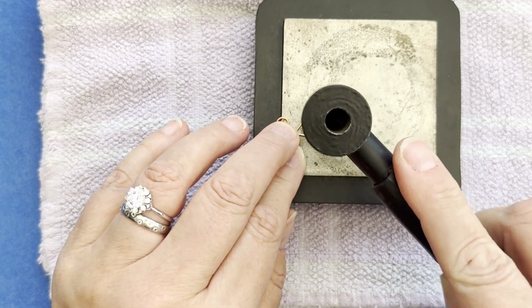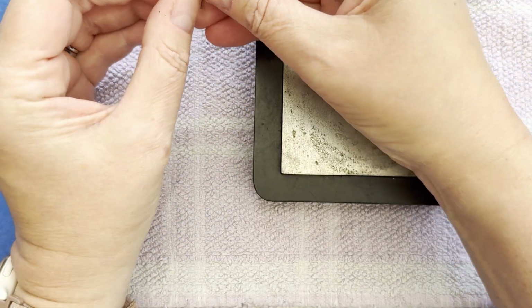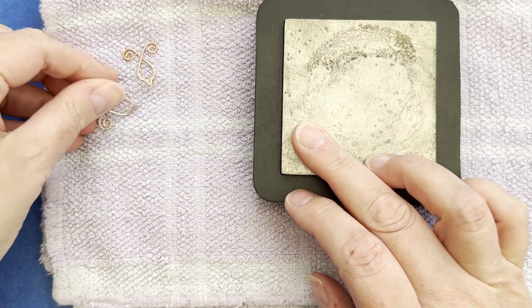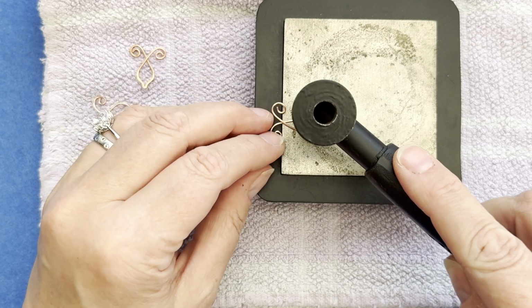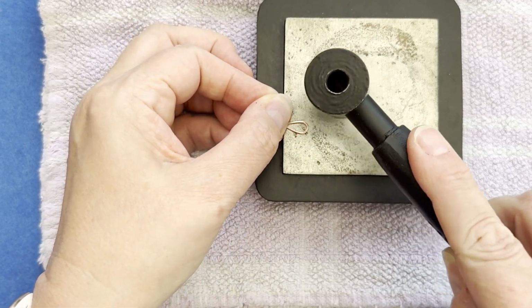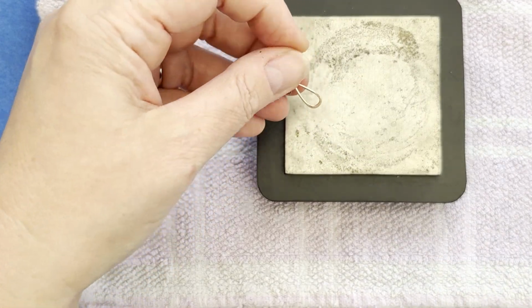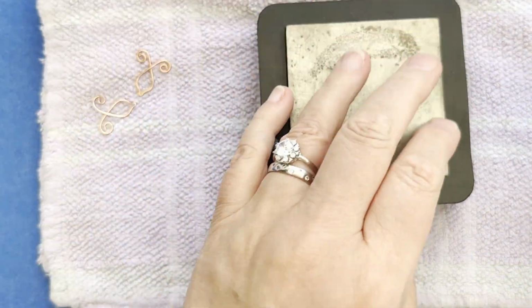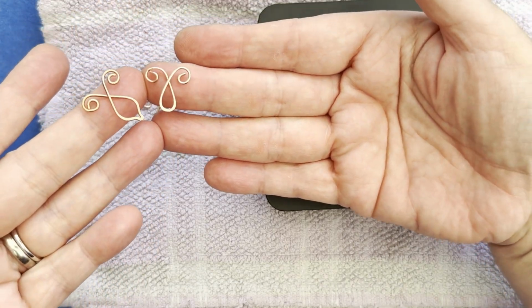There we go. So you've got a little bit of flattening like so, and then you just do that with this one, and then on these little ones here, just literally the bottom of the loop. Like so. All right, so if it spreads apart a little bit, just use your fingers, bring it back. So you do that with all 4 pieces, all right, and we'll meet back when you've done that.